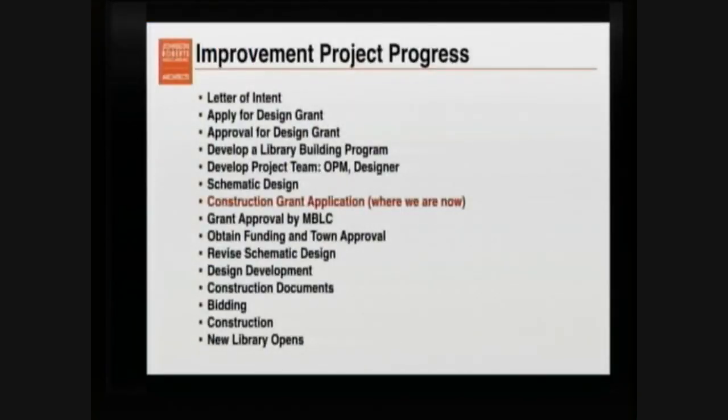So this will give you a little idea about the kind of process that the town has to go through. Every town that is interested in pursuing a construction grant from the Massachusetts Board of Library Commissioners has to go through this process. You need a letter of intent. The MBLC is the Mass Board of Library Commissioners. You need a letter of intent that needs to get sent to them that says you're interested in the program, and then you apply for a design grant. In some cases, folks get design grants. Some cases, they don't.